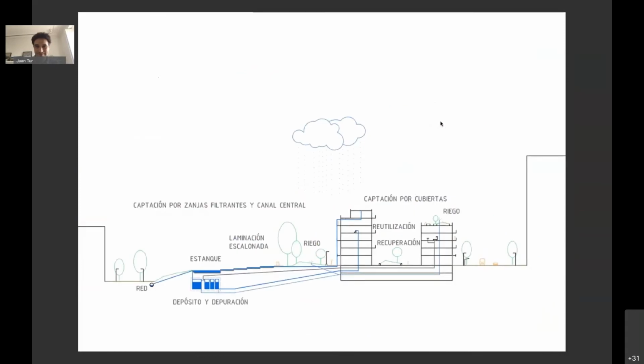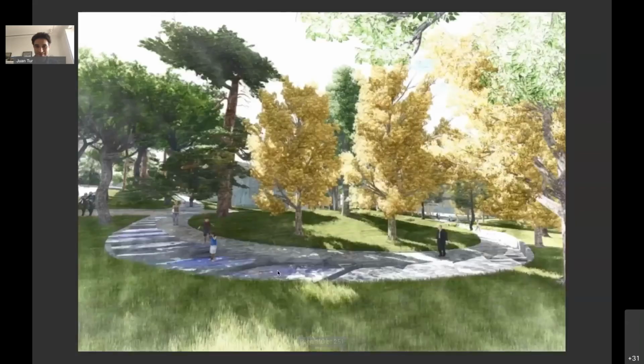Yeah, this is a scheme where you see the underground deposit. We also reuse it to create a kind of line of water. This is a very important thing when you design landscapes. When you do things, you don't do them just for aesthetic pleasure or for visual interest, but you're trying to combine engineering strategies or sustainability strategies, like the recycling of water.